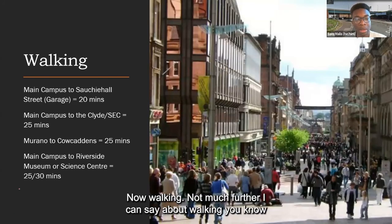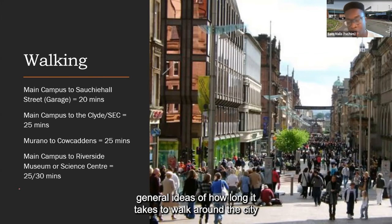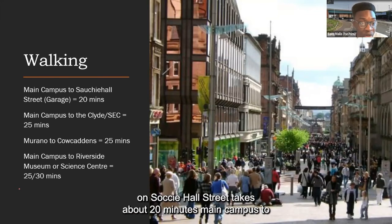Now, walking. Not much really I can say about walking, using your own two feet. Just on this slide here are some general ideas of how long it takes to walk around the city. Going from the main campus, main building, to the Garage on Sauchiehall Street takes about 20 minutes.